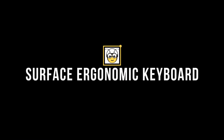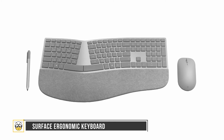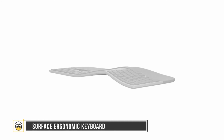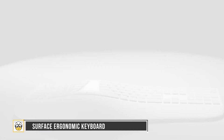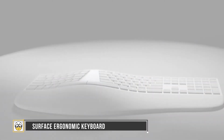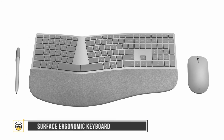Last up is the Surface Ergonomic Keyboard. This keyboard sports a natural arc and slope in order to relieve the pressure on wrists and elbows. The ergonomic keyboard works with Windows 10 and supports keyboard-based input by a wireless USB dongle. Other notable features include a promising battery life of up to 12 months, 128-bit AES encryption, and multimedia keys.